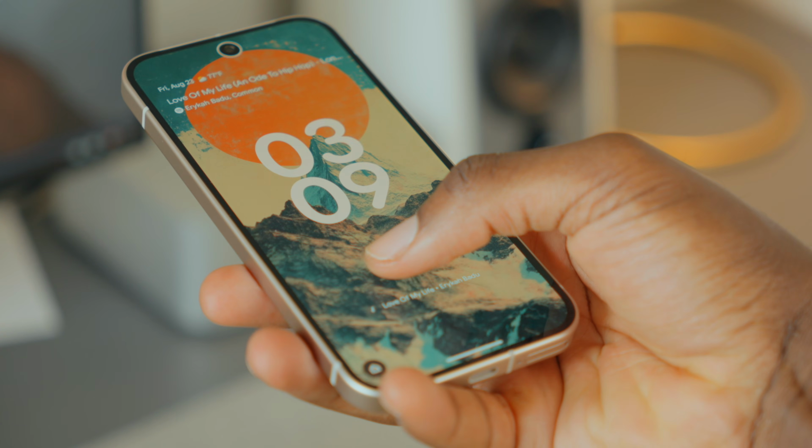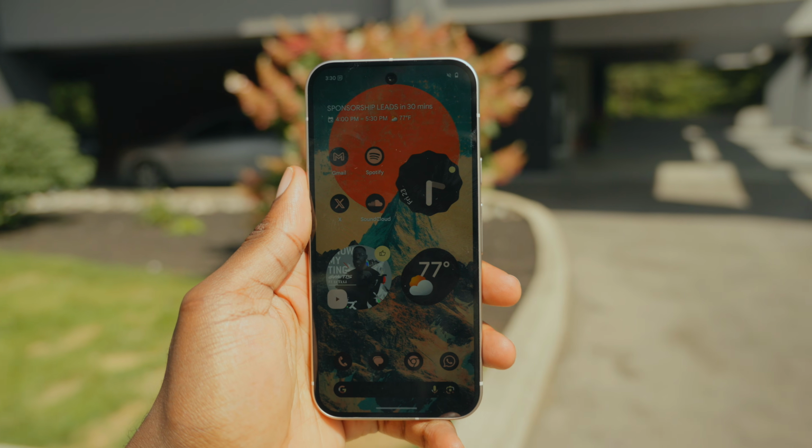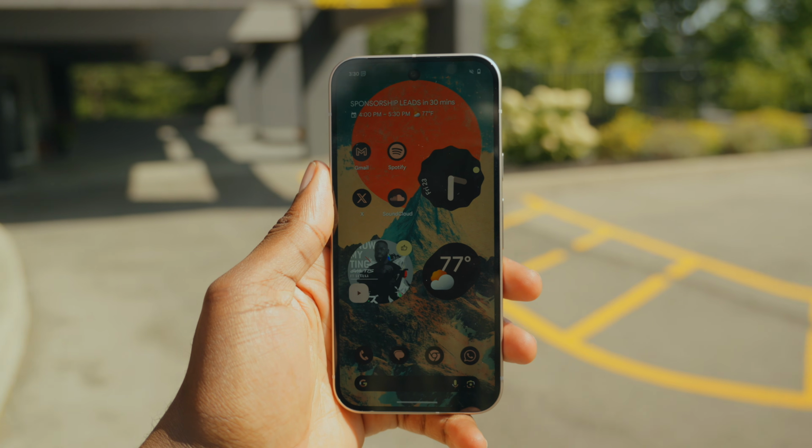So which of these displays is better for you? And honestly, they both bring their strengths. If you're into HDR content, then the Pixel is probably a better, brighter screen, but for everyday use, both are equally solid. So let's call this round a tie.